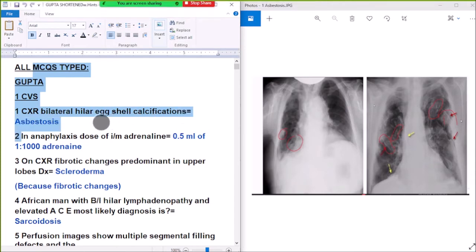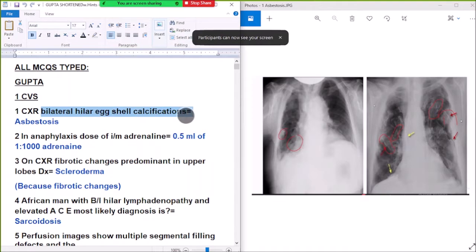Chest X-ray question number 1. Bilateral hilar lymph node calcification is diagnosed as asbestosis. Bilateral hilar calcification is seen in asbestosis.